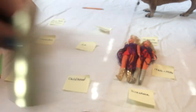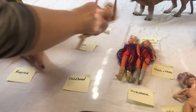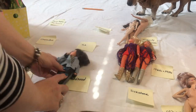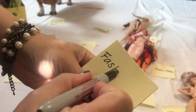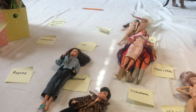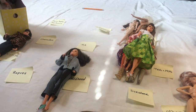Other is a placeholder until I decide better categories for that stack of dolls. Oops, later I remember that this doll isn't a Fashionista, but a Barbie Looks model.